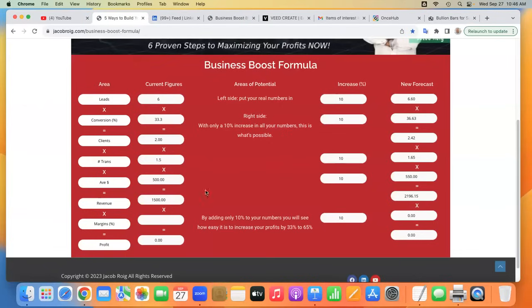Okay. And so right now you would average 6 leads, closing a third of them, converting a third, getting 2 clients out of it, having 1.5 transactions per client, which just means every other client you have an additional transaction. At $500 would equal $1,500 in revenue, and that's per month.